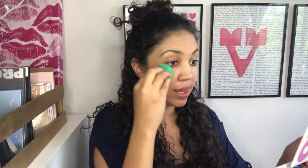And I find what works well with this foundation is to start with a really thin layer and blend it all out. And as you can see, that one drop is going pretty far, which is really nice. You just gotta blend it out. And then slowly add a little bit more. I think that it's designed for a little to go a long way. So you really don't want to start with too much, and because the bottle is so small, you obviously don't want to use as much as you normally would, or it'll not last you very long at all.